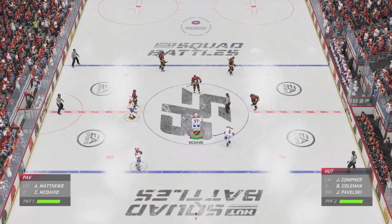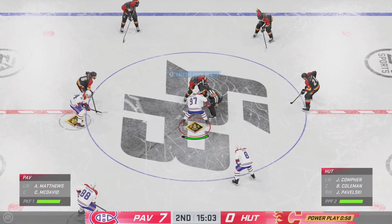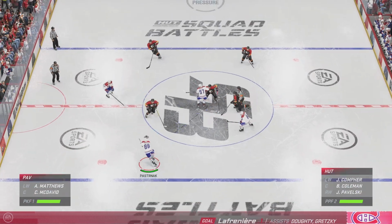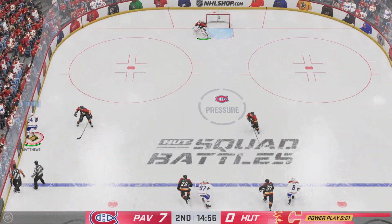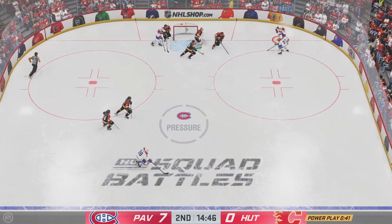The Canadians look about as dominant as I have seen them all season here, Cheryl. This period has been unbelievable. Yeah, they're dictating pace and they're dictating the play all over the ice. And then they're executing on their opportunities. It's the reason why they hold the lead.